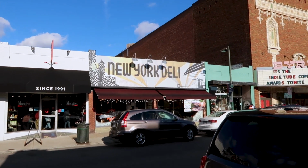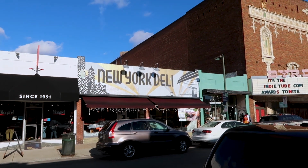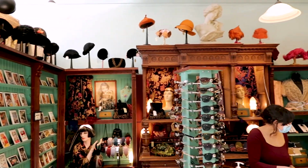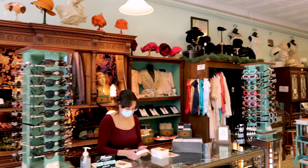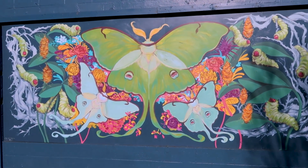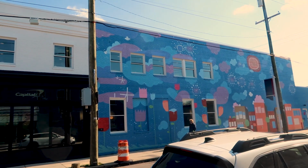We're at New York Deli in Carytown, Virginia. What I really like about Carytown is it has a bunch of unique shops up and down the street. This is Bygones, which does a lot of vintage clothing. You also notice when you visit Carytown and Richmond in general, there's a lot of murals all over the city.